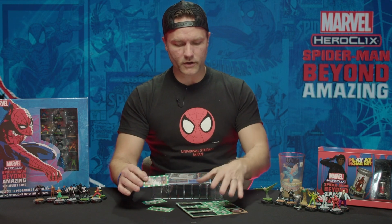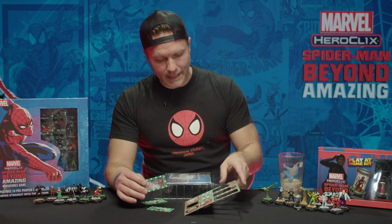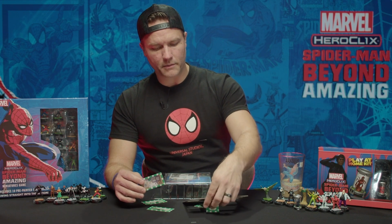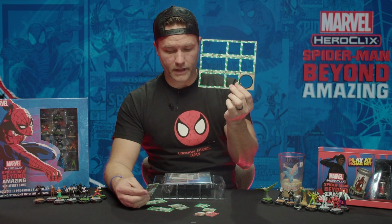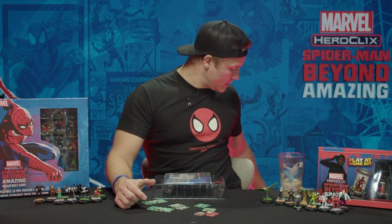These are the terrain markers. Now, I wasn't sure how we were going to get terrain markers, and it's looking like the Play at Home Kit is a way to do that. I'm popping a bunch of these out. I'm going to show you. You get a whole card of it. I have a bunch of markers here.